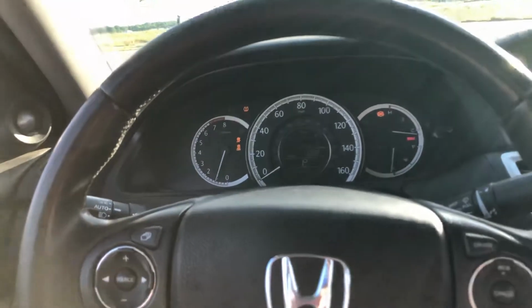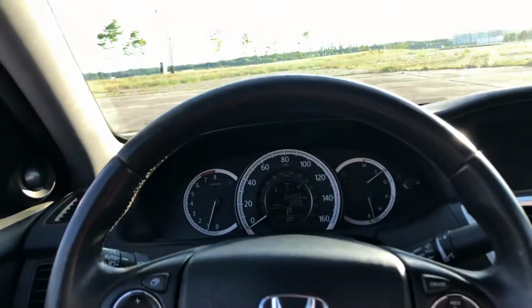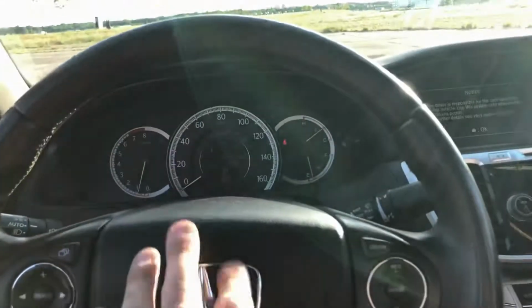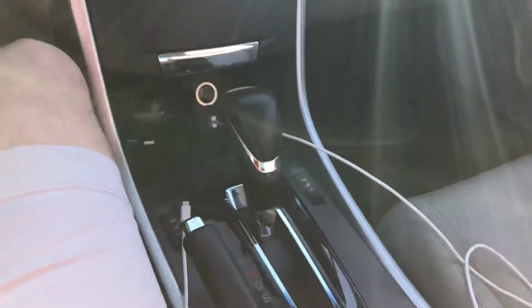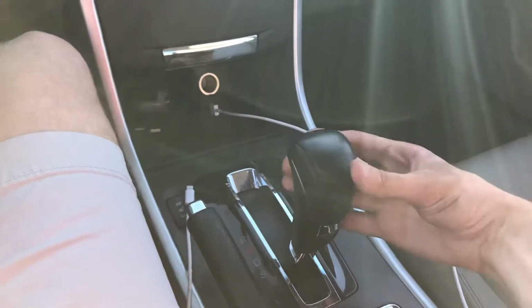And there we go, now it wants to start. So usually 2 or 3 times of playing with it and it starts. I'd say it does that at least once, twice a week. I'll get that fixed eventually, so long as I keep this, which I think I am. 6-speed automatic, held up just fine. Nothing to report there.